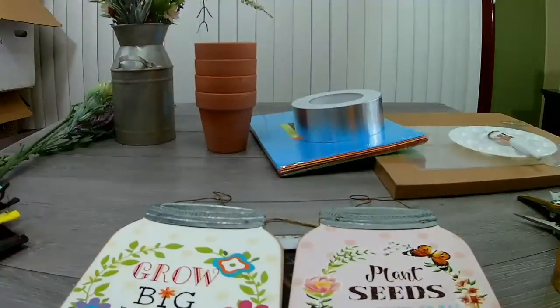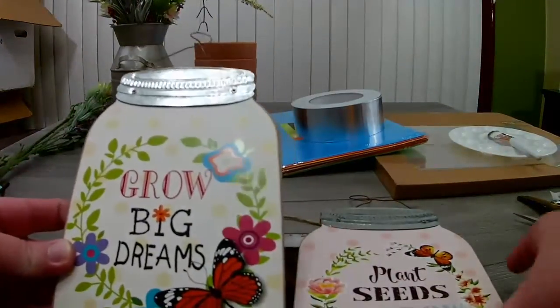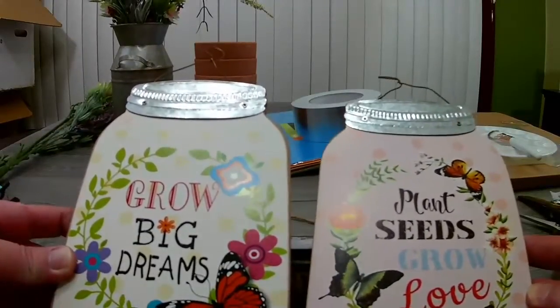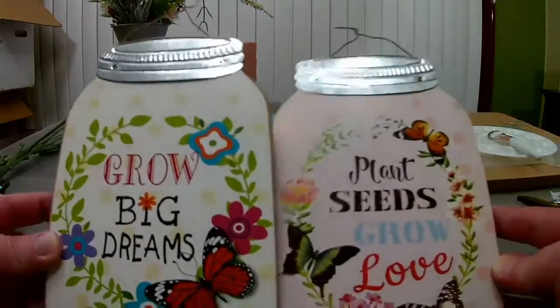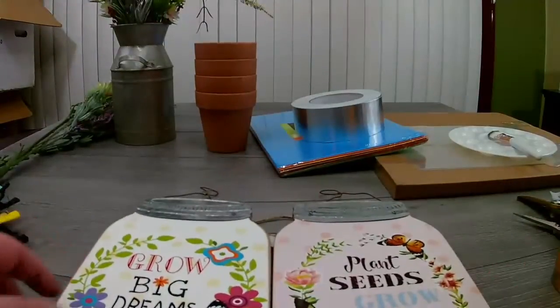I know I've seen some of these elsewhere posted, the jars with the galvanized tin at the top. Grow big dreams and plant seeds, grow love. These are also from Dollar General. They were $1 a piece. So all three of those things were $1 a piece.